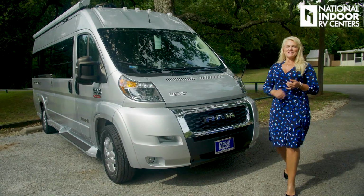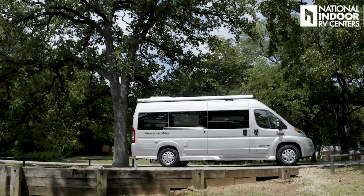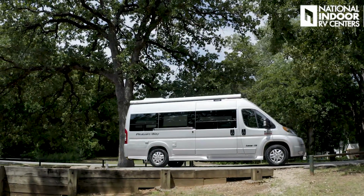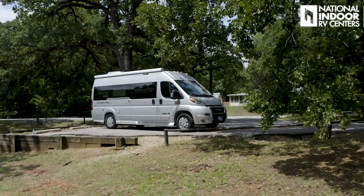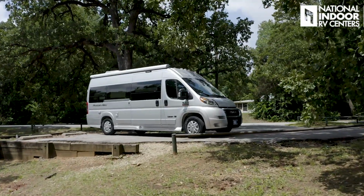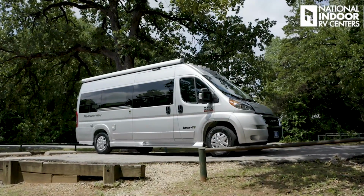Hi, I'm Angie with National Indoor RV Centers, and today I'm thrilled to show you the 2020 Pleasure-Way Lexor TS Class B motorhome and FL floor plans that I'll be showing you. This sits on the Dodge Ram 3500 ProMaster chassis with a 3.6 liter V6 Pentastar gas engine.